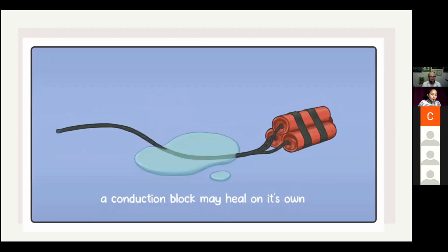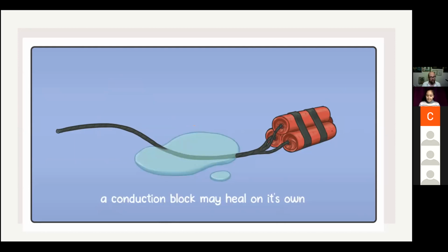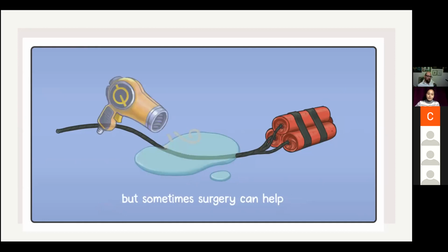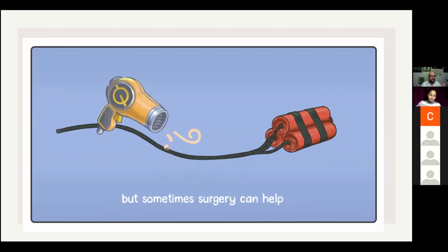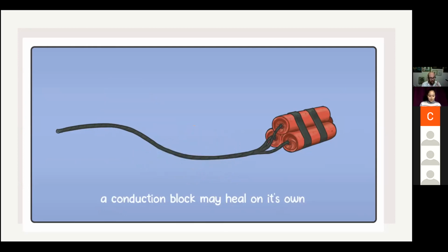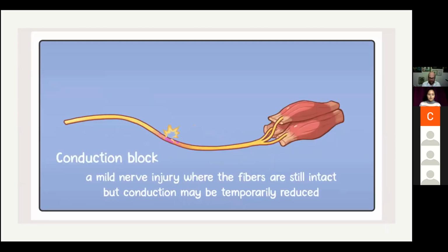Sometimes it's so bad that the scarring there is permanent, and I've got to go in and take that away. But most of the time, it resolves by itself. So a Saturday night palsy, if you've got your arm over the back of a chair and you fall asleep, you might get a radial nerve palsy through a conduction block. The mechanism is mild, and it will come back by itself over weeks or months. So that is conduction block.